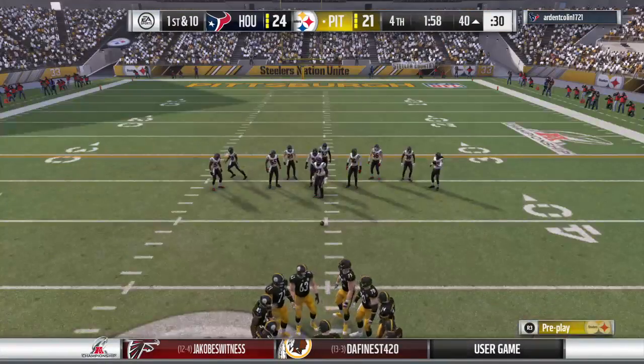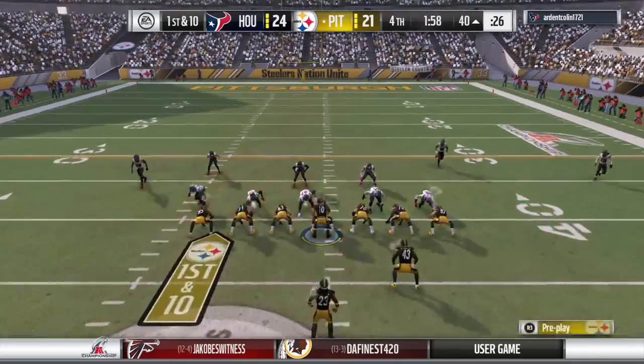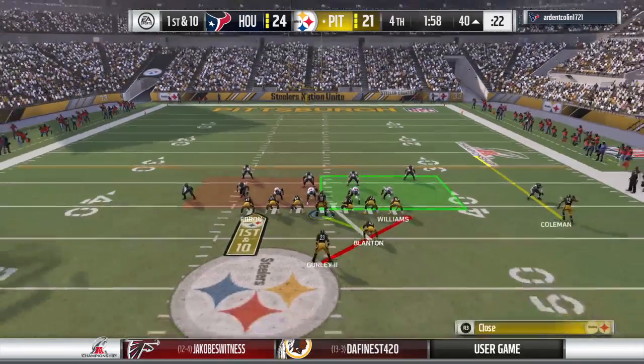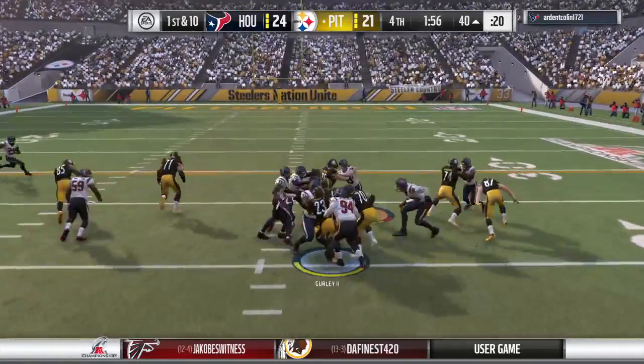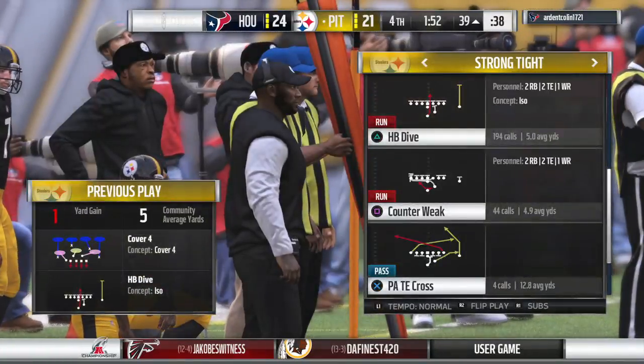And now a first down following that long gain. They come up in an offset I. Here comes carry number 10 for Gurley. Credit him with a 1-yard gain there to make it 2nd and 9.